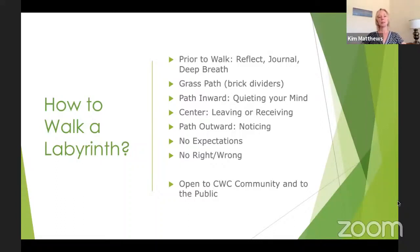So the center's labyrinth and eventually our healing garden will be open not only to Cancer Wellness Center participants, but to the public, and always open. There will be some upcoming community walks that we invite you to come and join other people to walk in community. And I encourage you to walk sometimes on your own. It's a different experience and you might enjoy one more than the other. Thank you. We look forward to welcoming you to our labyrinth.